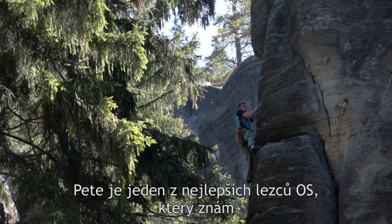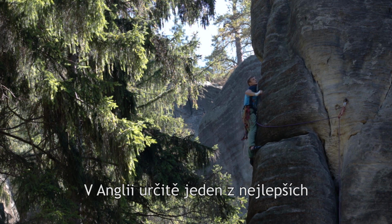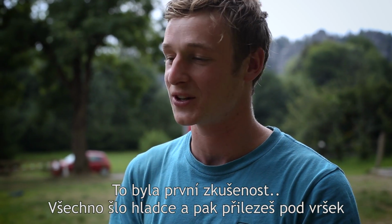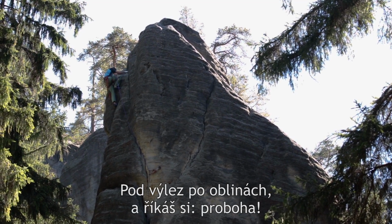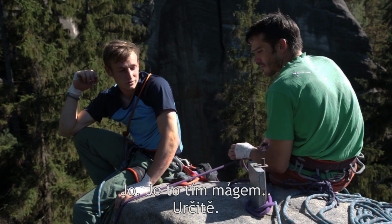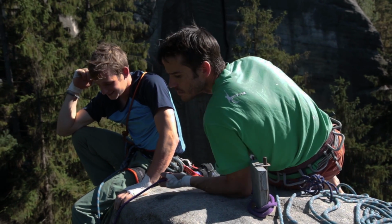Pete's one of the best on-site climbers that I know, and in the UK I would say one of the very best, and it's really rare for me to see him go a little bit here and then a little bit down and then a little bit up and not look mega smooth. But that was the first experience, and it was like, oh, it's all going really well, and then you get to the slopey top out, and it's like, oh my god. But good first experience. Yeah, it's the chalk factor. That is the big issue.